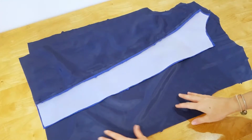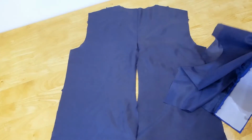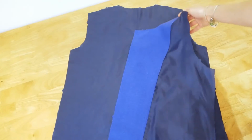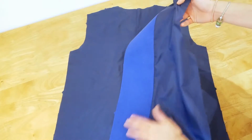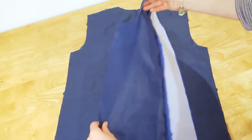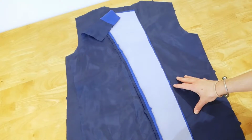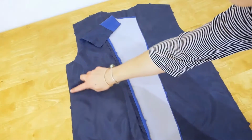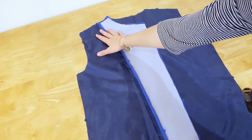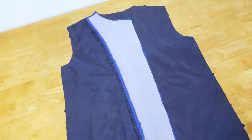Just to give you an idea of what we're doing, we have got our back lined pieces here, which we've just ironed, and then we're going to take the front lining, which has our facing attached to it, which we did in the previous step. We are going to be sewing those right sides together on both the side seams, matching up the notches here, and also the shoulder seams, but we want to start with the shoulder seams and then do the side seams, so we're going to be doing that for either side.